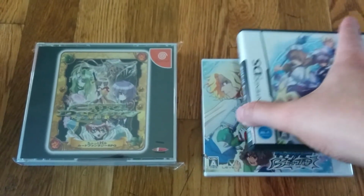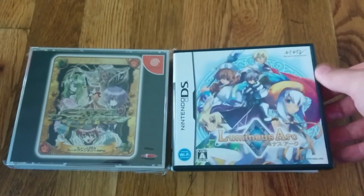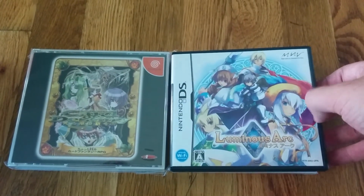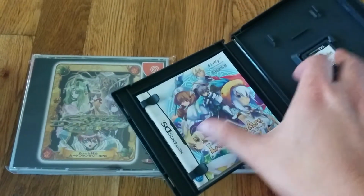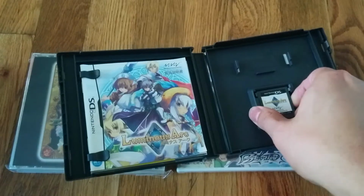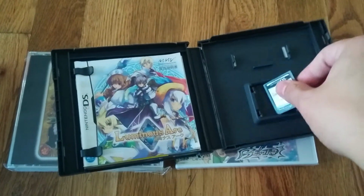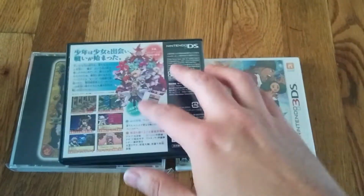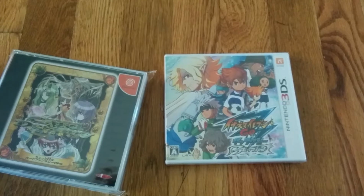So that's that. And then I got the Luminous Arc, which coincidentally the new one was announced after I got the first one. But again, this I bought used on Amazon Japan for, I believe, 400 yen. And that doesn't include the additional forwarding and shipping and whatnot. Once again, great condition. Definitely recommend trying that out.